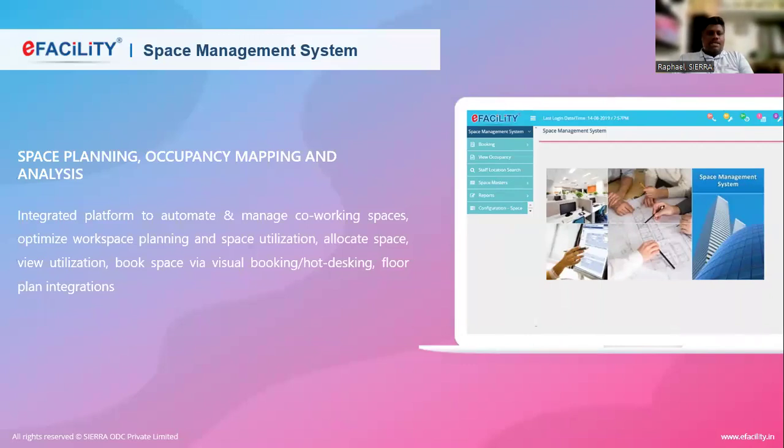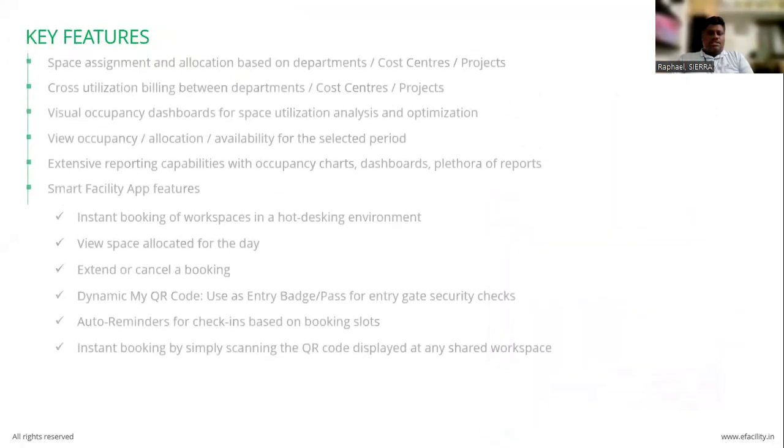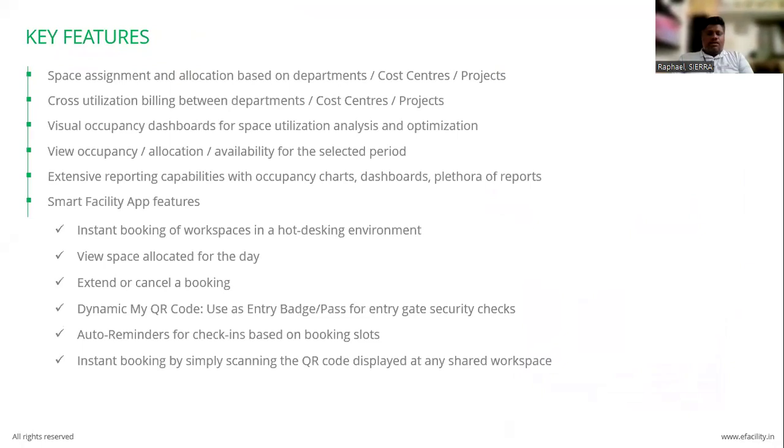Then we have the space management system, which is one of the modules in e-facility. This is mainly for tracking the occupancy and the utilization of space. In a large facility, if you want to view where an employee is sitting and book it for a single day or multiple days, we have hot desking. And in the space management system, you can allocate seats for your employees department wise or project wise, and book a space for them.